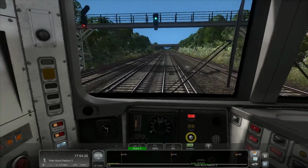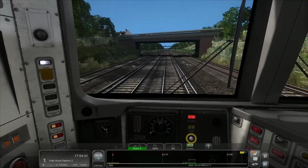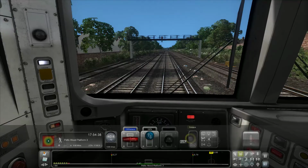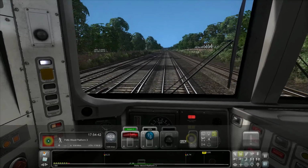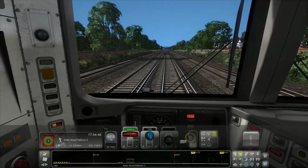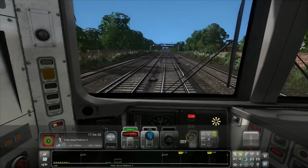Point of note though, I'm not necessarily for having the pan up and pan down controls. Oh god, oh god, oh god, I've messed it up. There we go. Mental note to self, never press that button ever again.